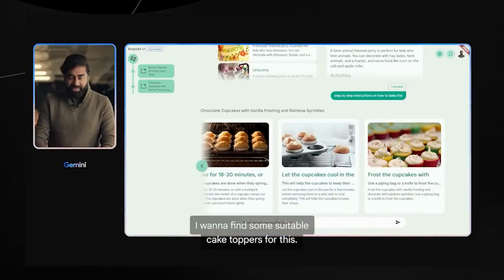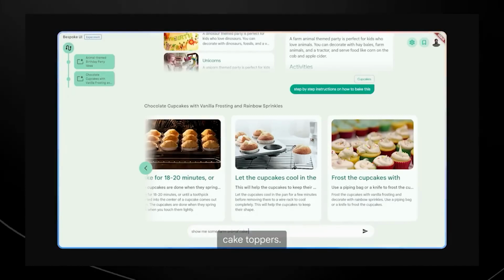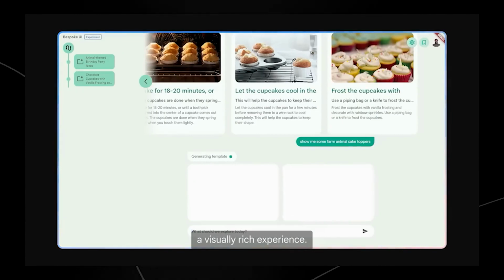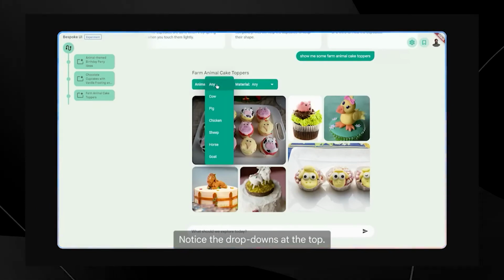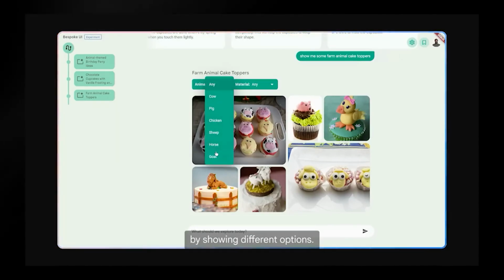I want to find some suitable cake toppers for this. Show me some farm animal cake toppers. At this point, Gemini again decides to create a visually rich experience. It generates a gallery of images. Notice the drop-downs at the top. It decided that maybe it should help me explore by showing different options.